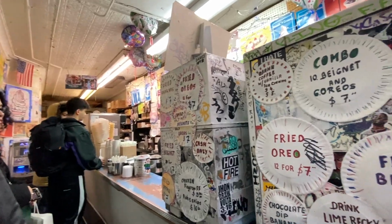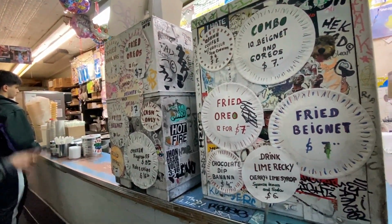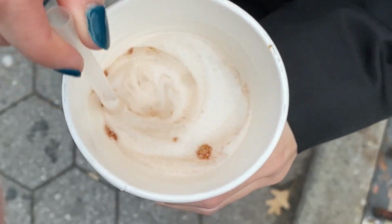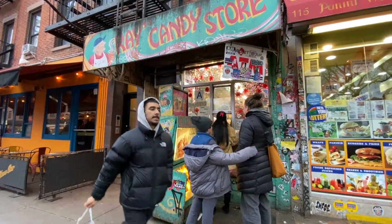Next, I made my way over to Ray's candy store to try my very first egg cream. And not only was this my first egg cream, it was also my first time at Ray's.